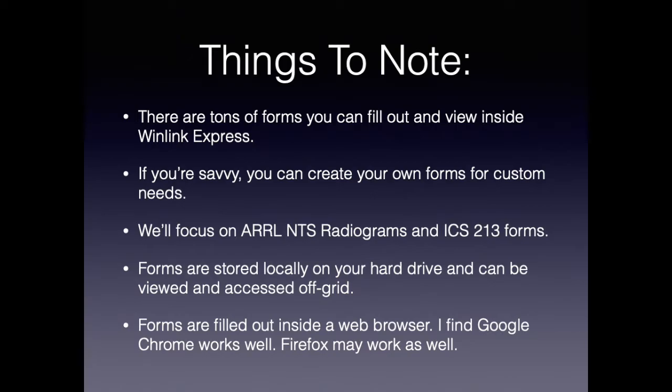What's really cool about Winlink Express is if you're savvy, you can create your own custom forms for your custom needs, for your agency or personal use, whatever. The two forms I'm going to focus on today are the ARRL NTS radiogram and ICS 213 forms. What's cool about forms is they're stored on your hard drive, so you don't need internet access to fill out a form, even though the form is filled out within a web browser like Google Chrome or Firefox. You do not need an internet connection to fill out the forms. They're just there. It just uses your browser as the middleman for you to fill it out.